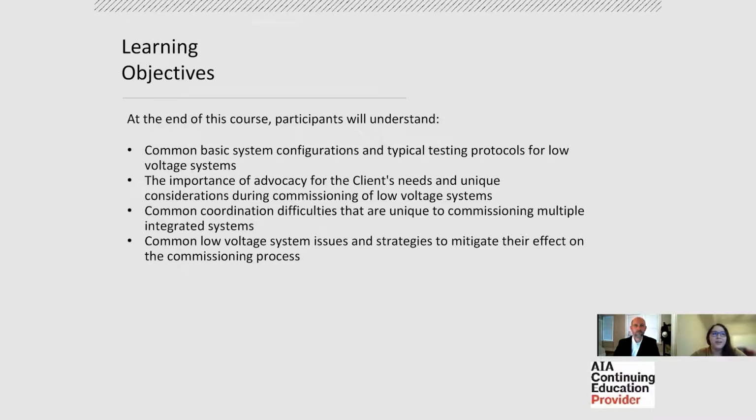We're also going to be talking about the importance of advocating for clients' needs and unique considerations during commissioning of those low voltage systems. We'll talk about commissioning coordination difficulties that are unique to commissioning multiple integrated systems. And we'll talk about commissioning low voltage system issues and strategies to mitigate their effect on the commissioning process.